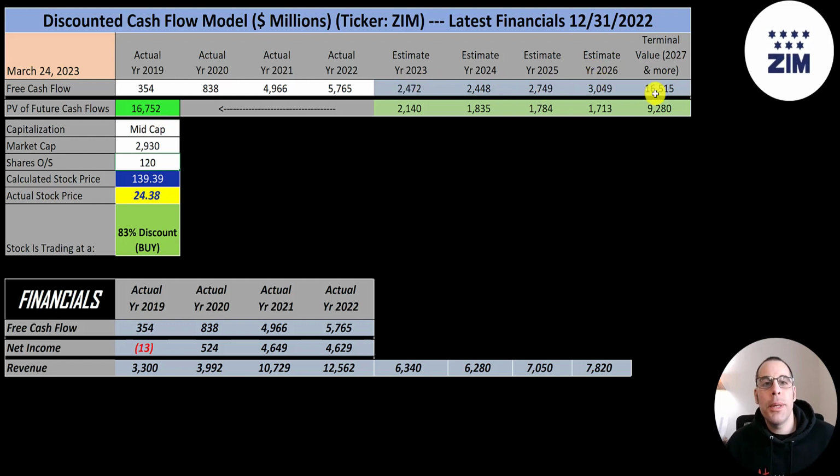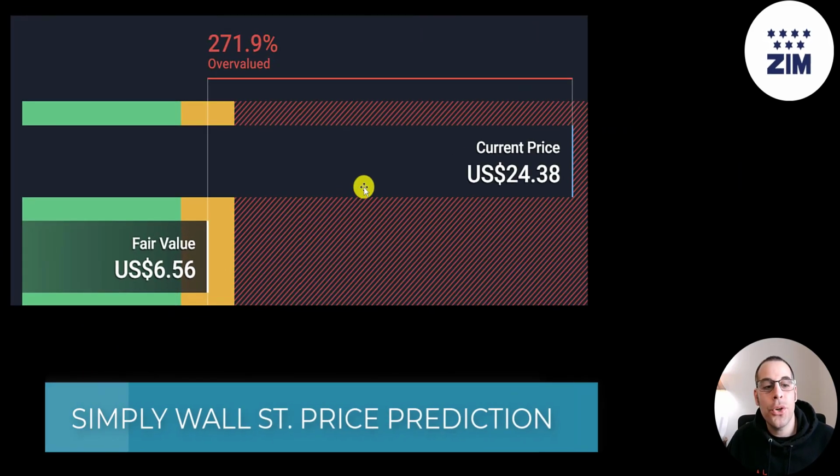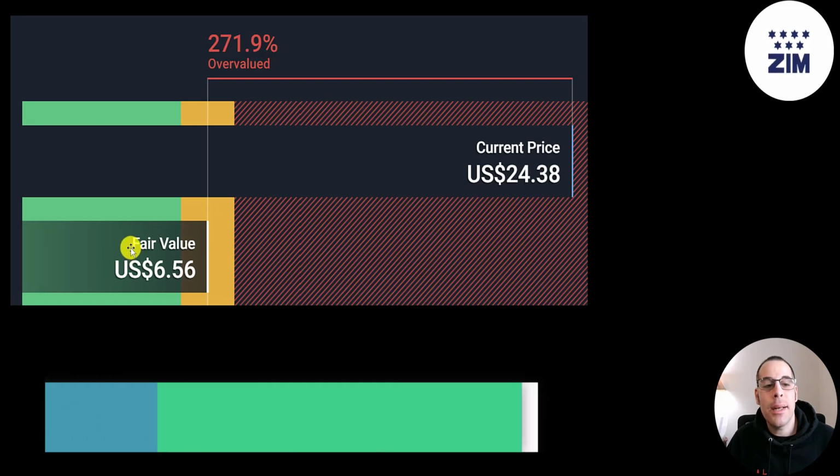And I usually assume a 2.5% growth for the terminal value, but I gave them a negative 2.5% growth. Even with that and the really high WACC, it still seems extremely undervalued. It's not too common to see, but Simply Wall Street says the stock is really overvalued. Their value is $7.